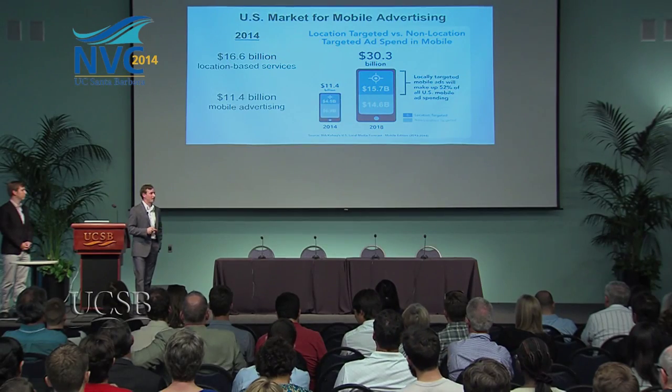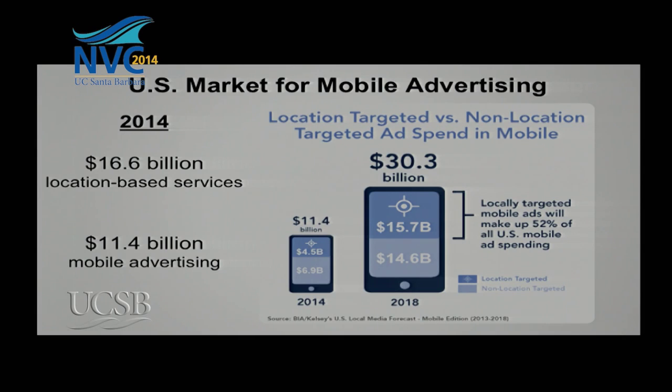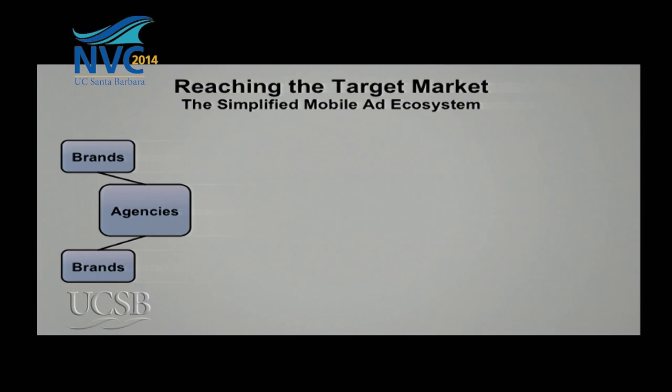Now, the location-targeted advertising market is a small subsection of the $11.4 billion mobile advertising market this year. But it's going to triple in the next few years to $15.7 billion, overtaking the non-location targeted part of this market. As a result, agencies are going to be demanding more accurate location information from the ad networks.